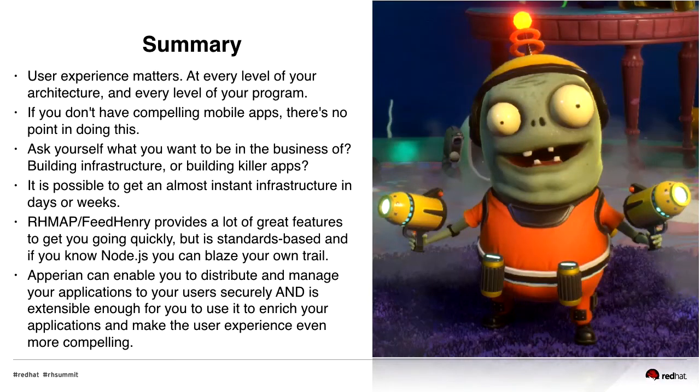So, summary: user experience matters at every level of your program. Do not discount that, otherwise you are probably not going to be very successful. Your mobile apps have to be compelling, they have to be intuitive. Which business do you want to be in: building infrastructure or building apps? It is no joke with both of these companies and their products.